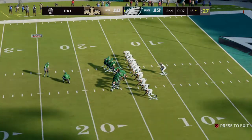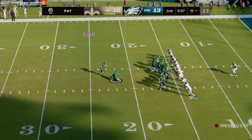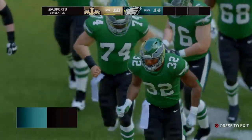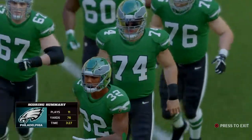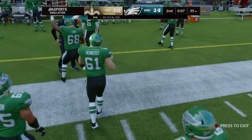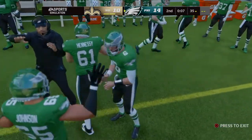So the potential could go up 2 scores before the other guys get a chance to do anything. Extra point try now for Vedvik. And that makes it 14-10. A pretty long drive that time, 11 plays all told, and it was capped off by an Eagles touchdown.